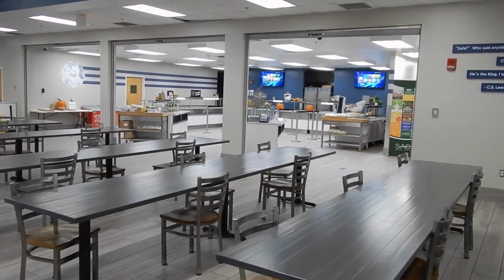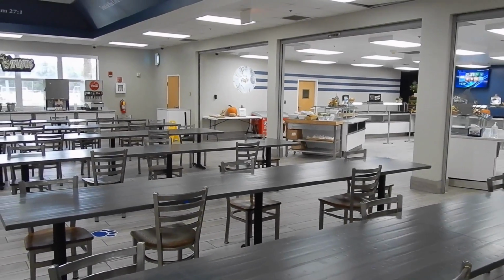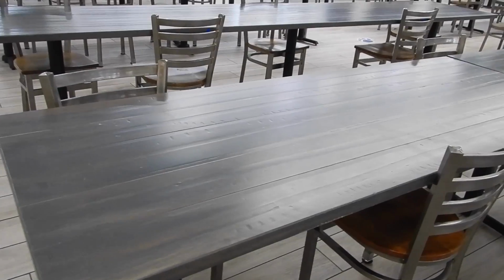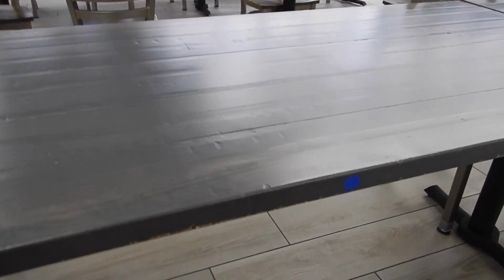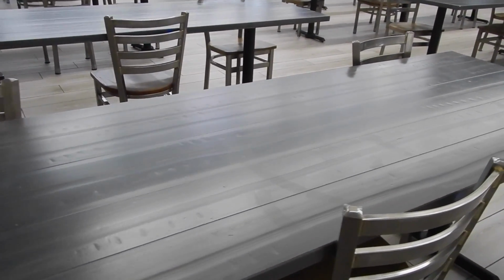So here we are in the beautiful cafeteria. They just renovated it and it looks so nice. These are the tables. Now you can see the chairs are staggered because of COVID, and they each have a blue dot that tells the students where their chair should be. It's so helpful, especially for first graders. This helps with students not breathing on each other while they're eating, as well as keeping their food in their own area and not letting it touch other people's.